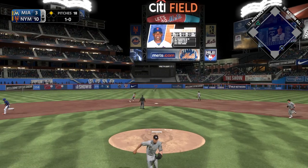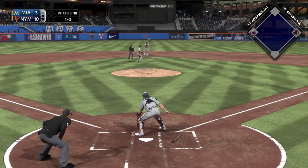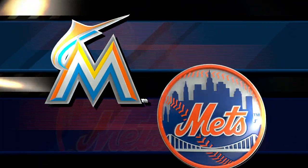Line drive to center field. That's in there. Base hit. Lucky we didn't run. That was a good throw on to third. Runners at the corners with nobody out.